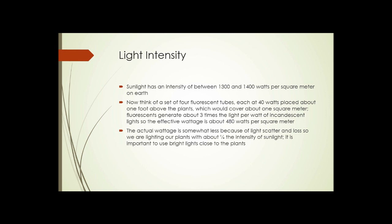Now, think of a grow light fixture that uses 4 fluorescent tubes. Each one of those tubes is 40 watts. And let's say they're placed 1 foot above the plants. That would allow that fixture to illuminate about 1 square meter of growing area. Now, fluorescents generate about 3 times the amount of light per watt of incandescent lights. So the effective wattage of fluorescents is about 480 watts per square meter. Now, the actual wattage is a little less than that because of light scatter and loss and that sort of thing.